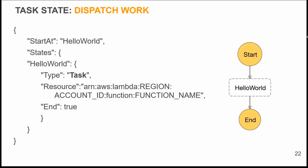So task states ultimately dispatch work, and how they dispatch work again is through an ARN. So you see the format of a task state in this slide. On the left side you see the JSON. We specify the type task, we give it a resource, in this case the ARN of a Lambda function, and the state machine on the right, which is a hello world example again, will in this case dispatch a call to a Lambda function and wait for the result to come back.